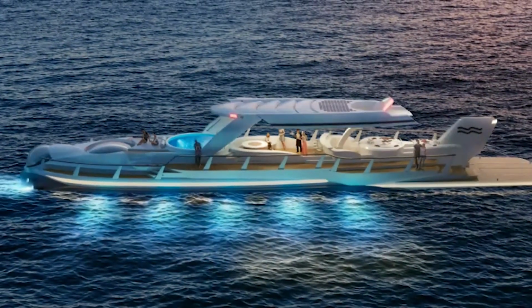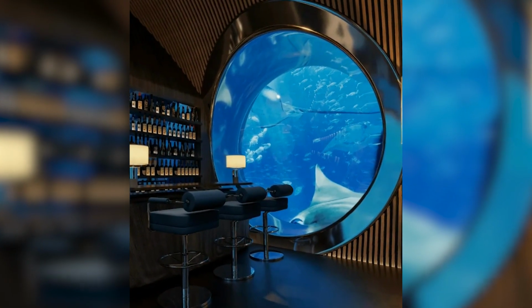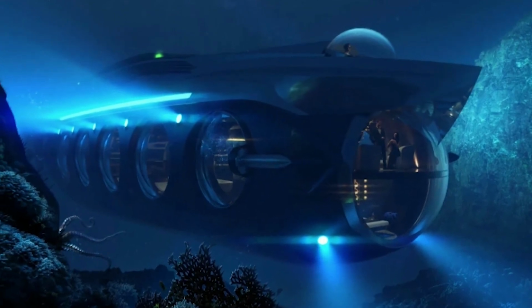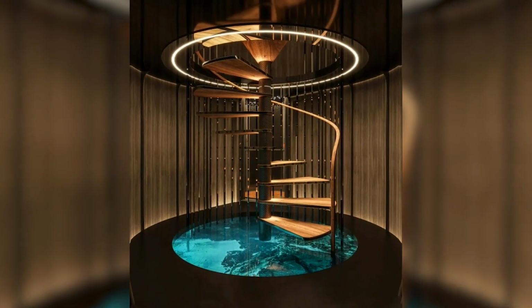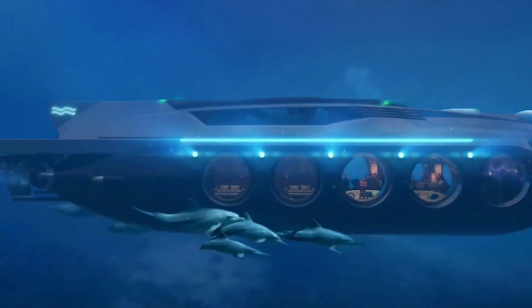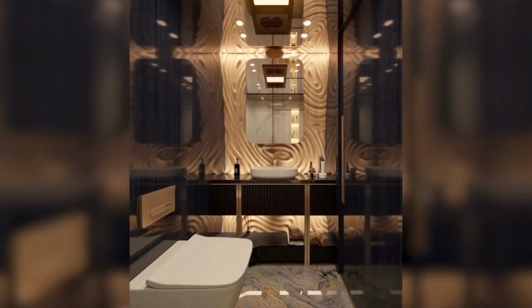But what really sets the Nautilus apart is its attention to detail. The main deck sunken lounge, for example, is designed 25 centimeters lower than the main deck level, providing the ultimate in underwater relaxation. And if you get tired of watching the marine life outside, just pop up the hidden TV screen for some land-based entertainment, inspired by Jules Verne's classic novel 20,000 Leagues Under the Sea, the Nautilus is a true modern-day marvel.